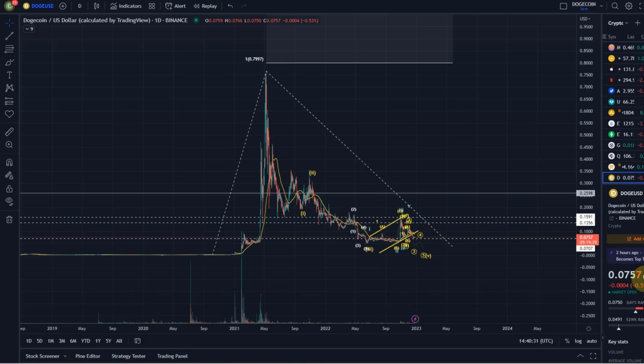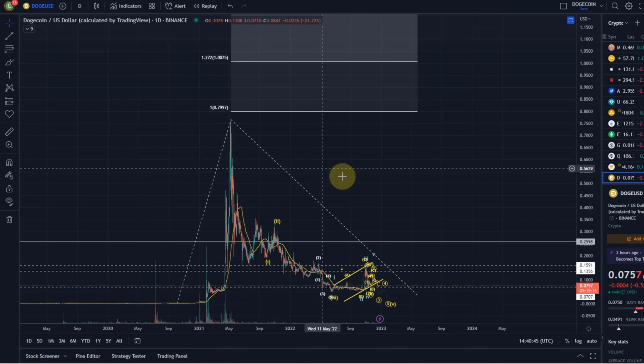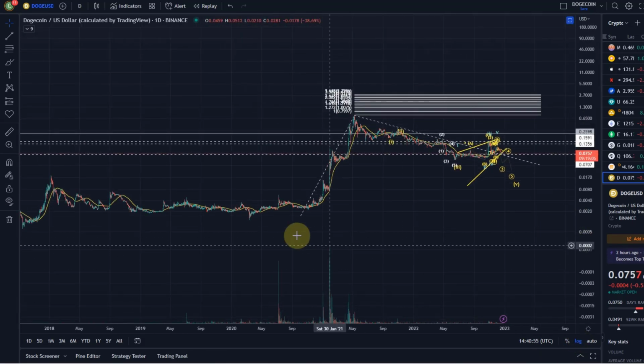Before we do that, I want to take a look at the longer time frame count, the higher level time frame. Basically, I haven't labeled the entire chart, but my view is that Doge completed a wave 1, and that is currently the most reasonable idea or scenario, that Doge completed a wave 1 to the upside here in May 21, a 5-wave move. It actually looks quite good as a 5-wave move.